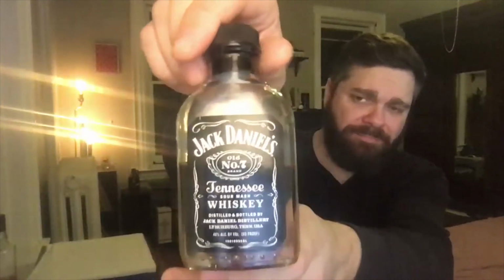Cinnamon, a little bit of brown sugar, a little bit of, I don't know if that's allspice, banana notes still there. And then you're left with a very dry, kind of just a dry oaky finish. Not much there. Definitely leaves something to be desired. Banana.